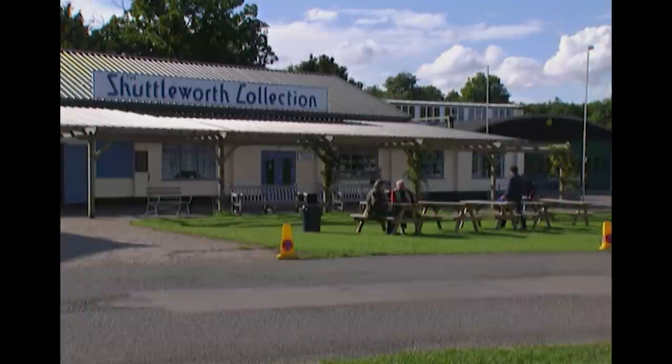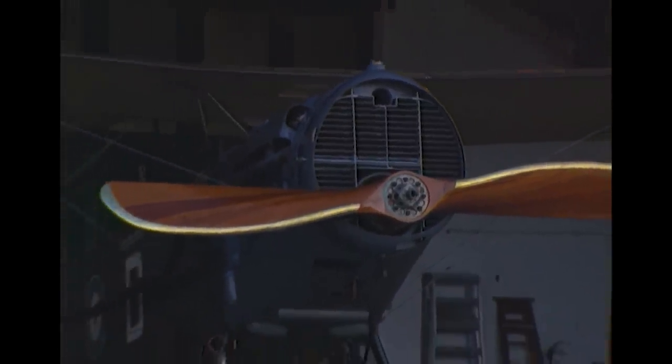Although restored and now maintained at Duxford, the Sea Hurricane will eventually return to join the other aircraft in this unique collection of airworthy aeroplanes at Old Warden Airfield in Bedfordshire.